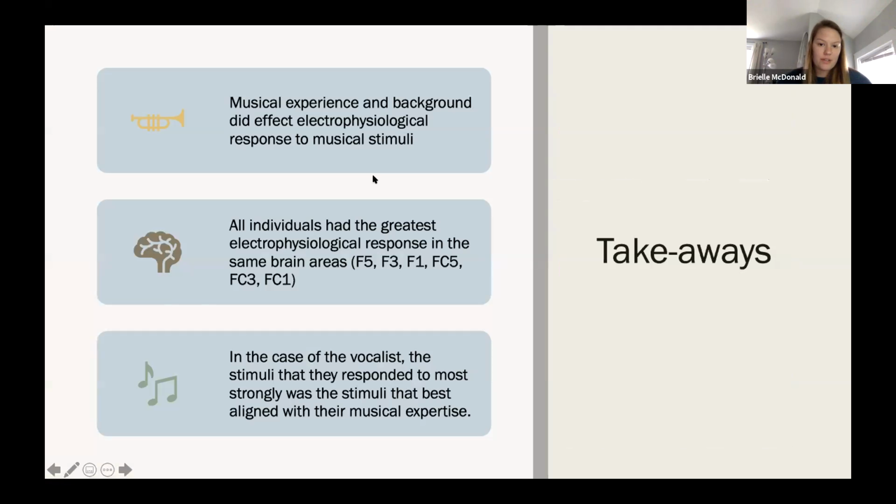So some takeaways from this study are that musical experience and background did affect the electrophysiological response to musical stimuli, that all individuals had the greatest electrophysiological response in similar brain areas, and that in the case of the vocalist, the stimuli that they responded to most strongly was the stimuli that aligned best with their musical expertise and experience.